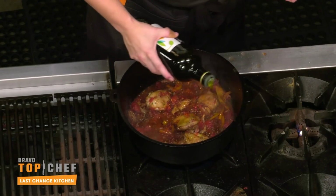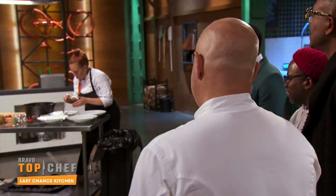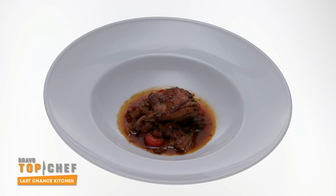Sasha spoke to her Italian roots in cooking and made an amazing chicken cacciatore that really bowled over all of the judges.